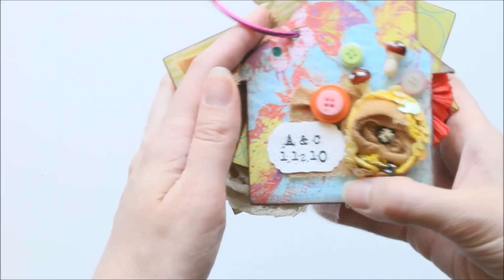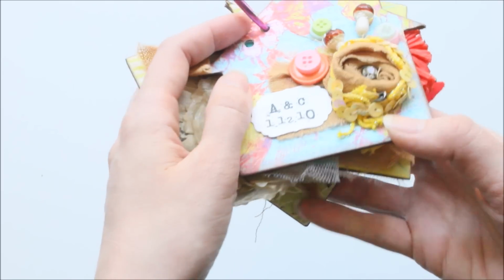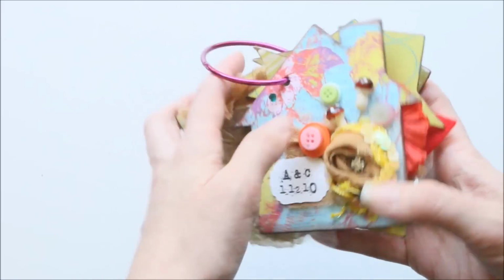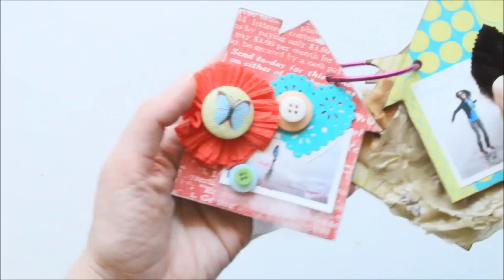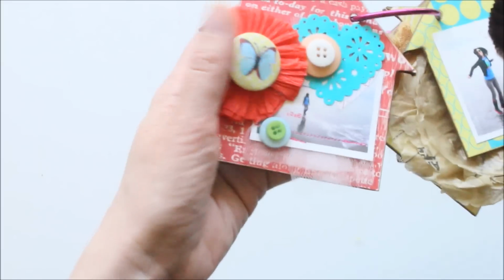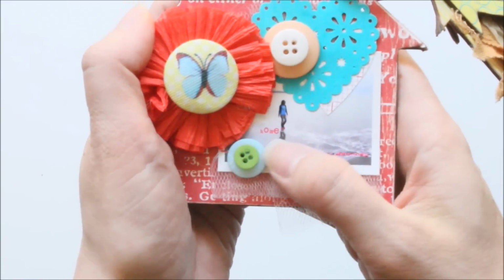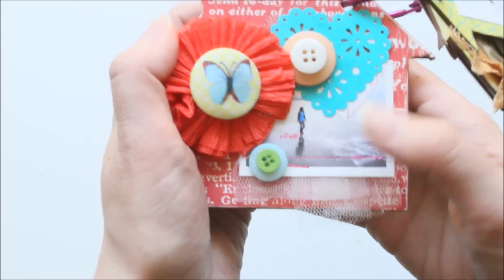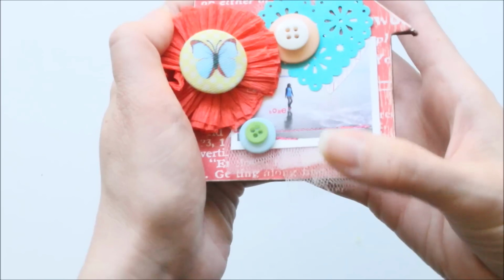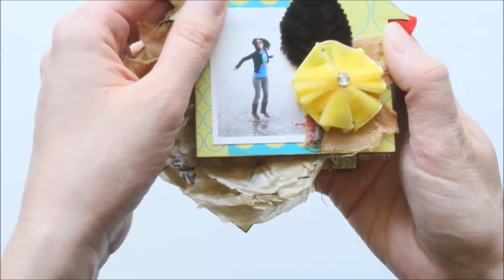And you can see all the layers. Apparently I liked layering buttons, a bunch of different layers there. And it looks like I used a Maya Road chipboard album, and then I just covered it with paper. And I printed up my photos really tiny, and it looks like I added some digital journaling. And then again used my sewing machine. Looks like I layered a bunch of stuff. Super fun, chunky book.